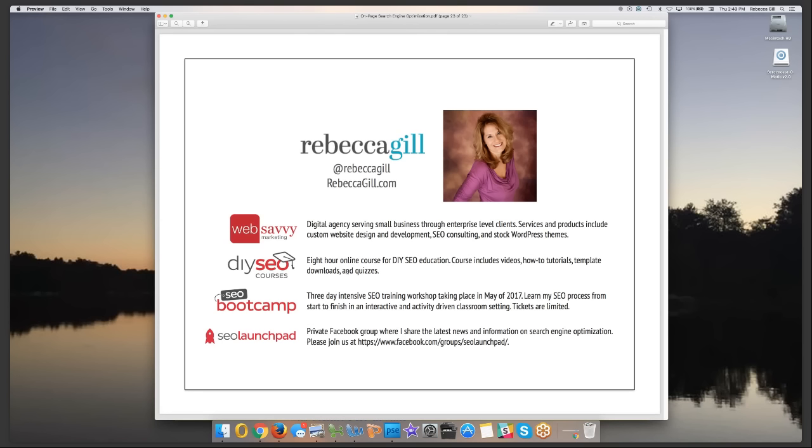Jeff asks, what do you recommend for individual products in a web store? So it is typically hard to rank individual products in an e-commerce store if they come and go, right? They're coming in and out of stock all the time. You're better off ranking categories and subcategories and really focusing on them.